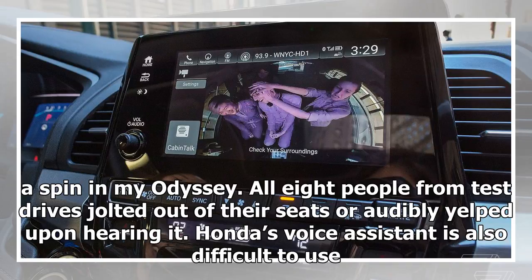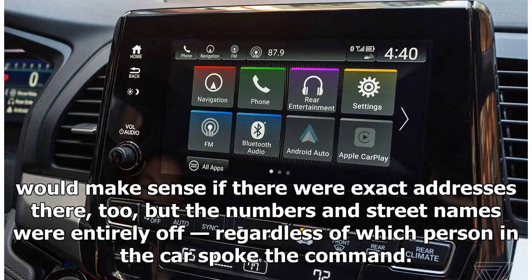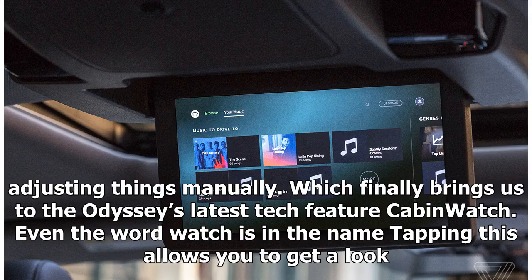Honda's voice assistant is also difficult to use. It sounds robotic and monotone, and would often mishear my commands. With Honda's Garmin-powered satellite system, a request for an address in Brooklyn brought up a destination in Kansas, which would make sense if there were exact addresses there, too, but the numbers and street names were entirely off, regardless of which person in the car spoke the command. Even if it heard the correct address, I would have at least expected the Odyssey to use its GPS location to prioritize results closer to my current spot if I didn't specify a city or state. Other voice commands, such as adjusting the temperature, also contain so many steps that you're better off just reaching over a few inches and adjusting things manually.